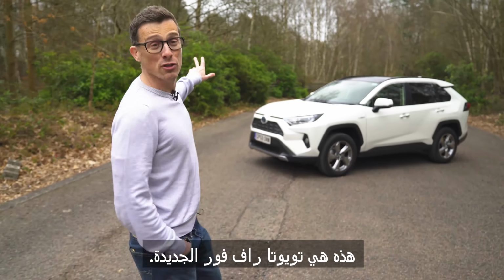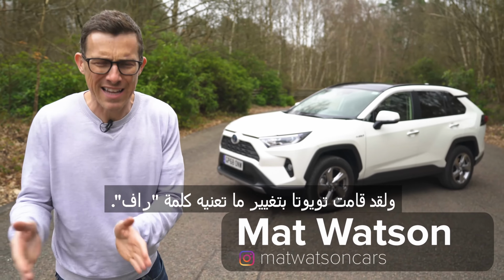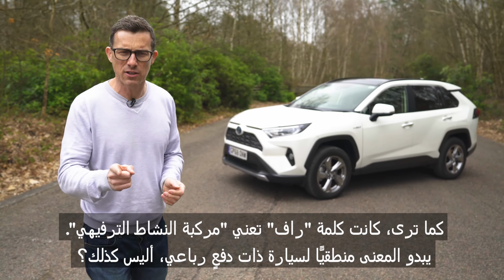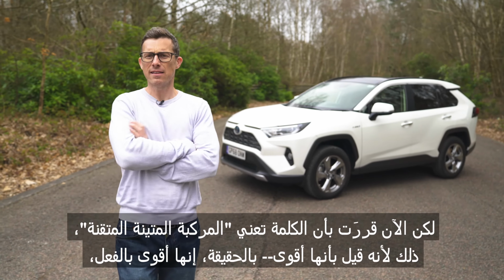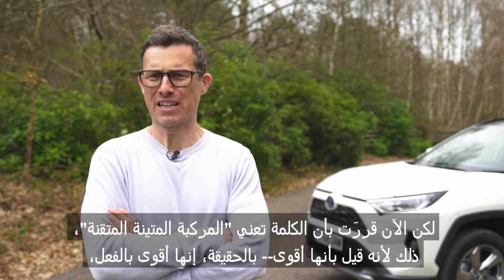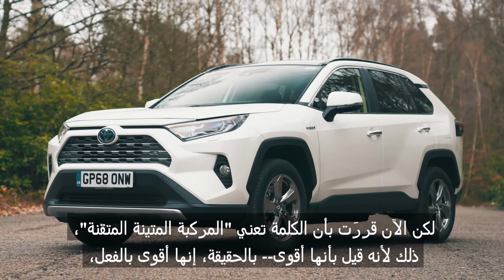This is the new Toyota RAV4, and Toyota has renamed what RAV stands for. You see, RAV used to stand for Recreational Activity Vehicle. Makes sense, doesn't it? 4 is obviously four-wheel drive. But now they say that it stands for Robust, Accurate Vehicle, because that's more in keeping with the fact that this car is tougher. Actually, it is tougher.